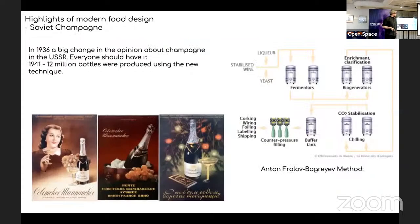Then the other highlight of modern food design, I would say, is Soviet champagne. In 1936, there was a change in the USSR's opinion about champagne. Previous to 1936, they thought that champagne was a little bit of a bourgeois thing that people didn't really need to drink. We got rid of champagne after the revolution and so on. But then they changed their mind and thought that actually everyone should have champagne. Instead of not giving anyone champagne, let's give everyone champagne.